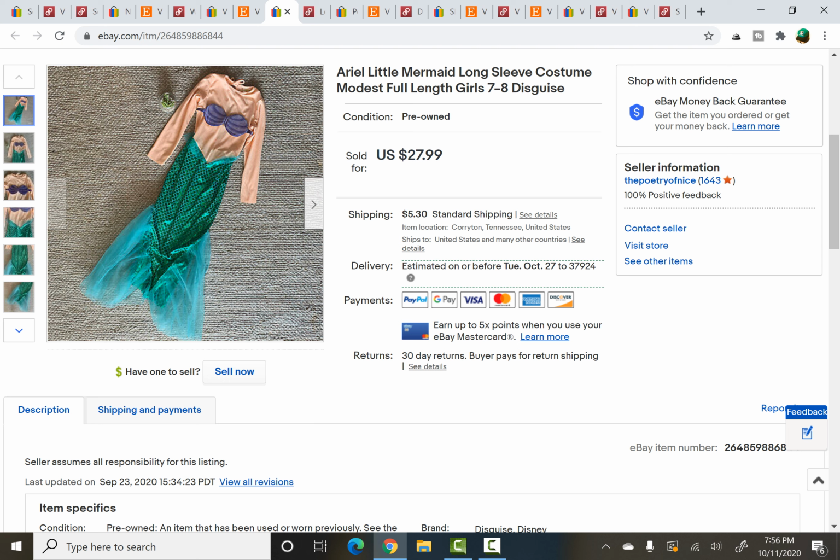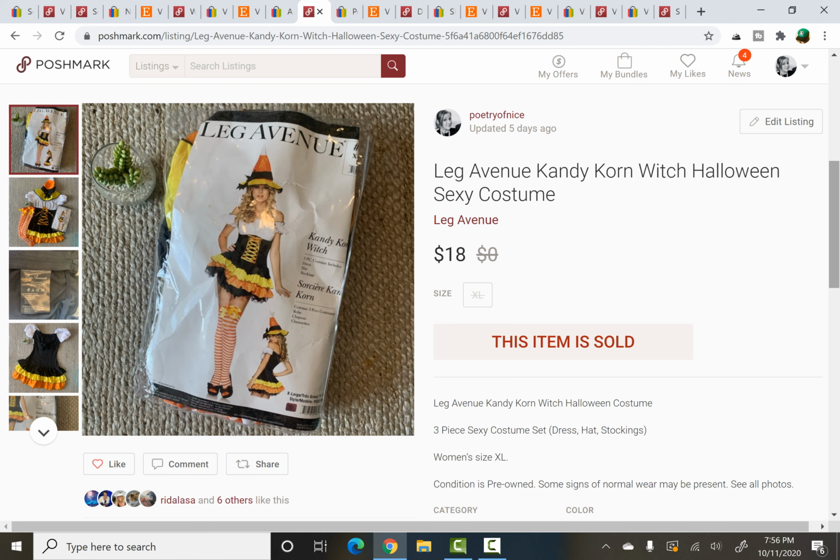Next is an Ariel Little Mermaid long sleeve costume. I picked this up specifically because it was long sleeve and so you could use the word modest and things like that. I paid $2 and it sold for the full asking price of $27.99. I'm picking up as many costumes as I can right now, as long as they're decent and in good condition. Decent being good brands and good characters, especially if they're a little bit quirky. That's always good as well. Because 'tis the season and they're selling really well, as you can see.